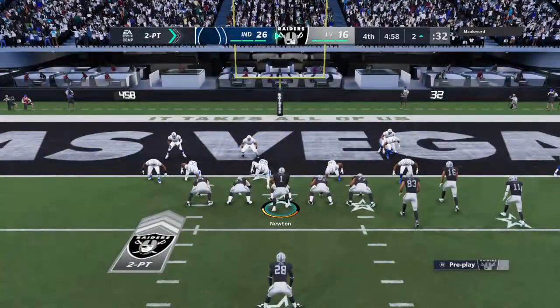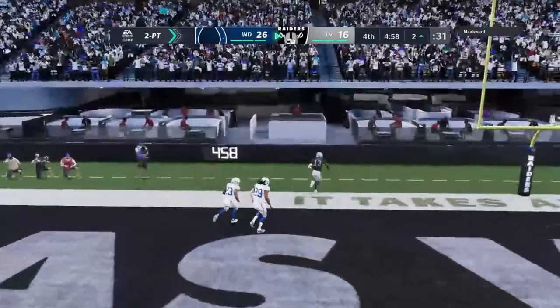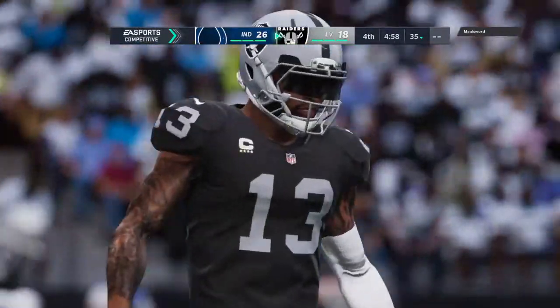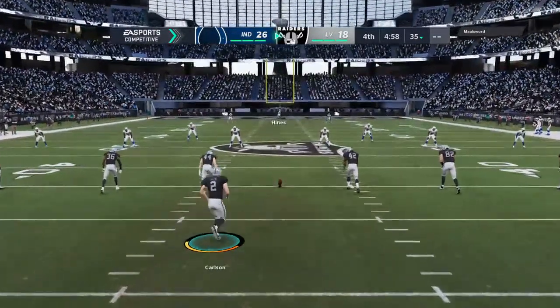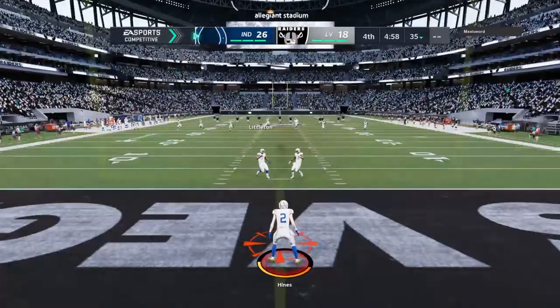77 yards. And the Raiders make some inroads here on that deficit. And they're going to get the two. It's caught. So they get the conversion. And now we're back to a one-score game. Raiders 18. Following the touchdown, ready to kick it away is Carlson.